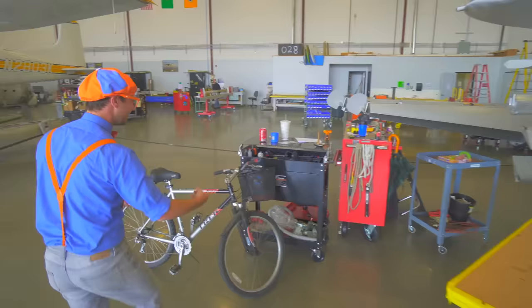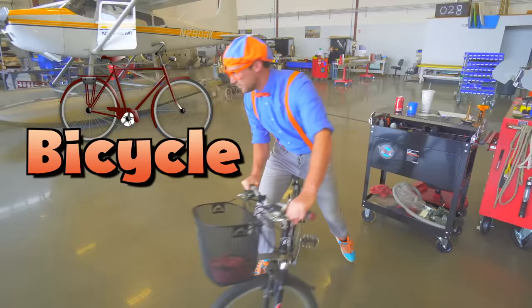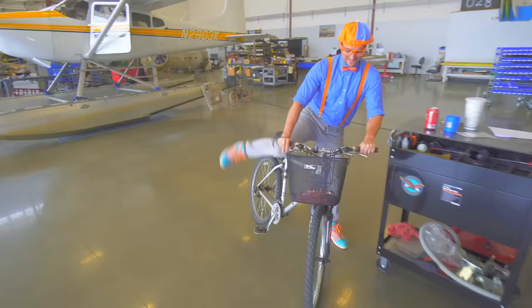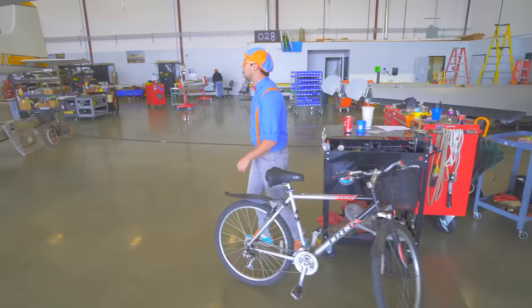Oh, hey, look. Yep, every maintenance shop has to have a bicycle. That is a nice bicycle. I don't know whose it is, but it's sure cool.